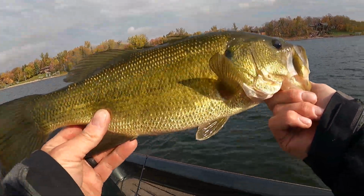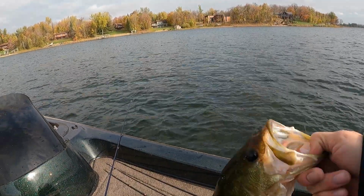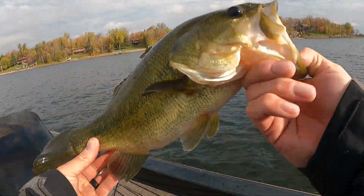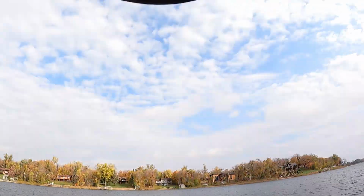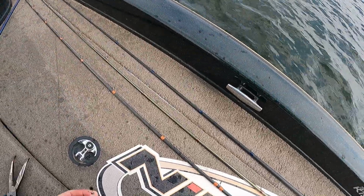Yeah, that's a nice fish here. Not a giant. He hit it pretty good. Took me by surprise. I had to set the hook. I wasn't even sure I was going to get a good hook set on him, but nice fish. Ooh, whoops. No water on the camera. All right. Yeah, not too bad.